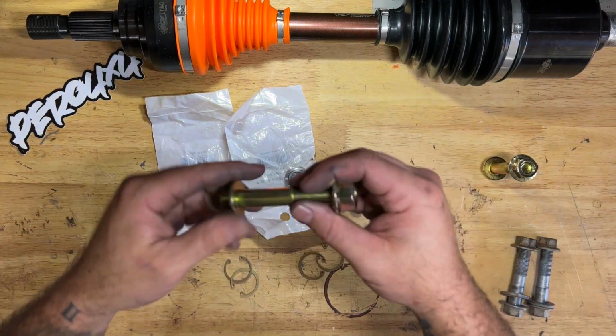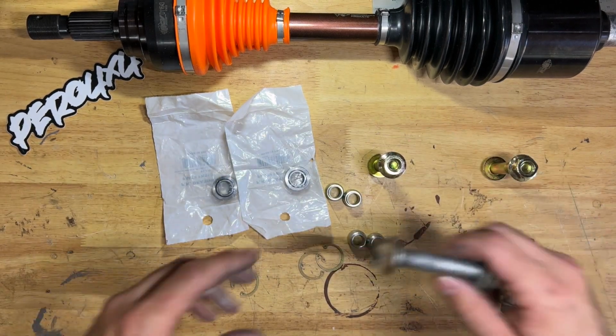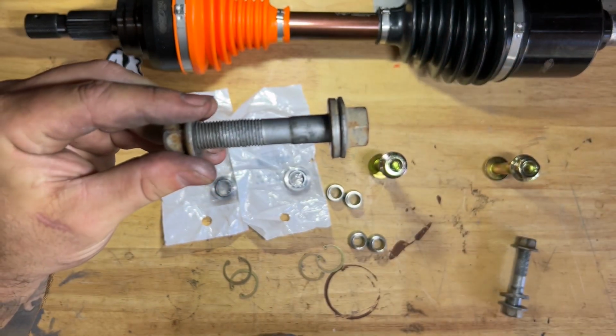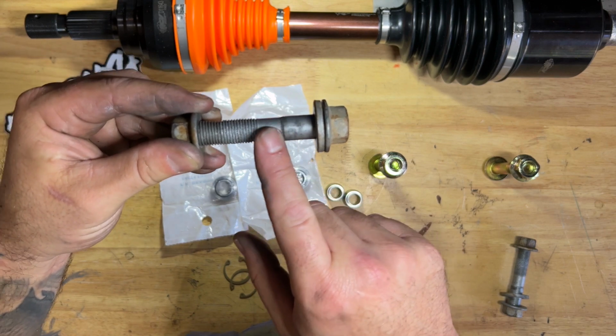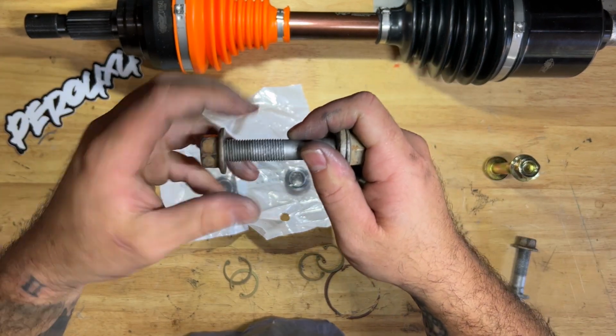It's not just that these are thicker and way cooler. It's because of the bolts that Toyota uses. If you look at this, I'm going to make sure I get this really good for you guys. There's a step down from here to here. That little step down, what ends up happening is, let me see if I can show you.